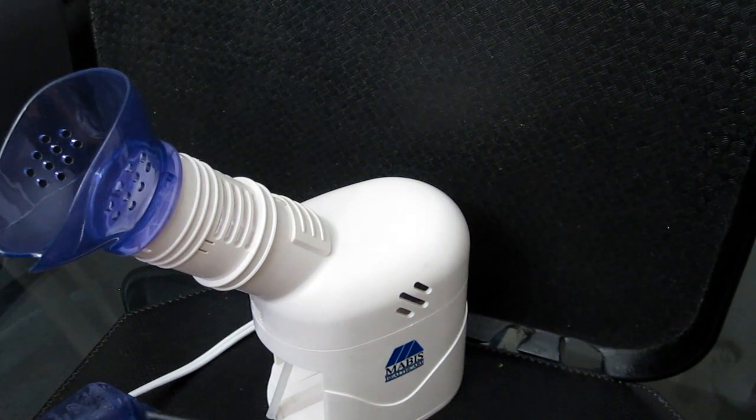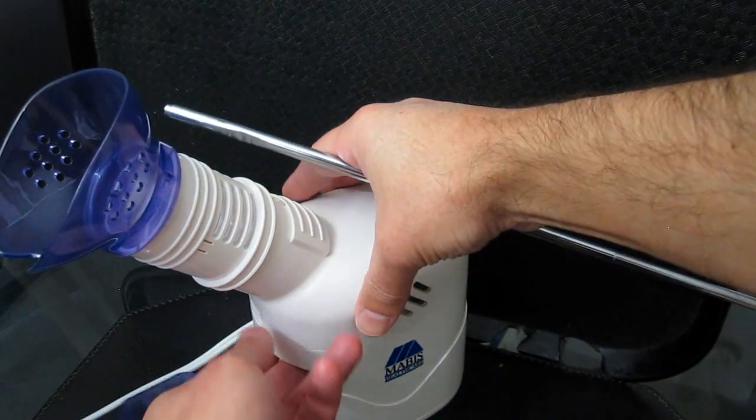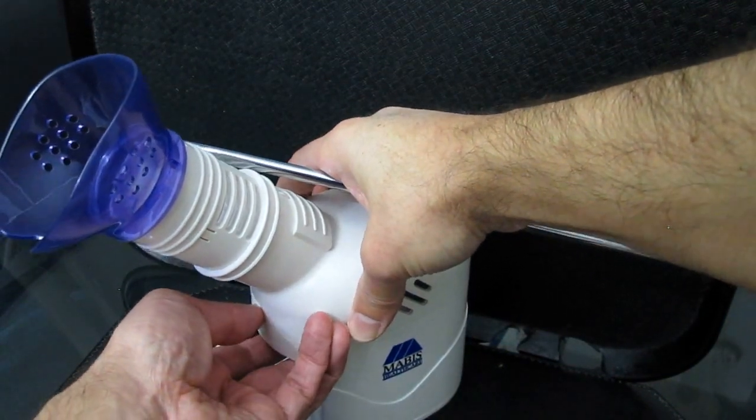It draws this water in. It also draws water from the main reserve tank. I'll show you that real quick.